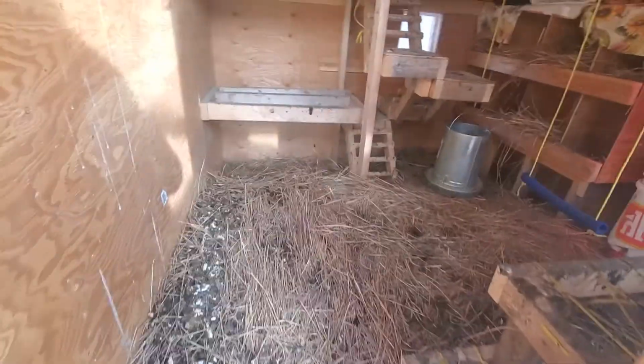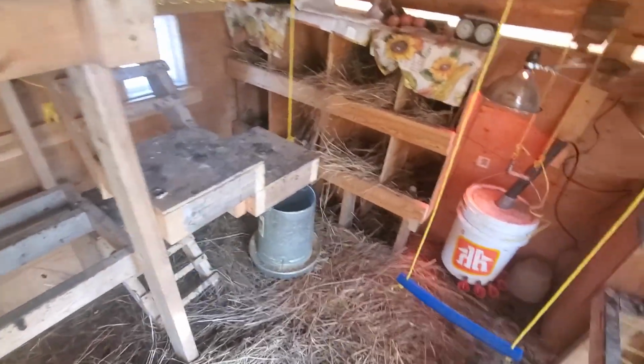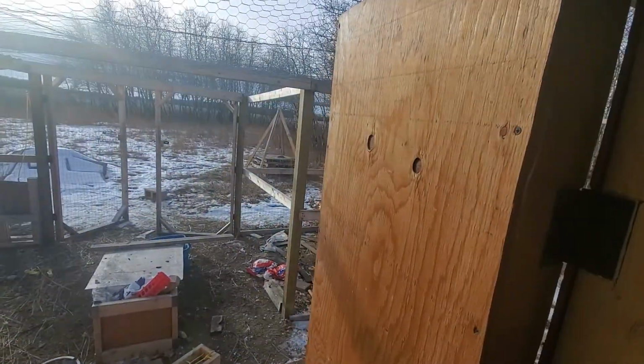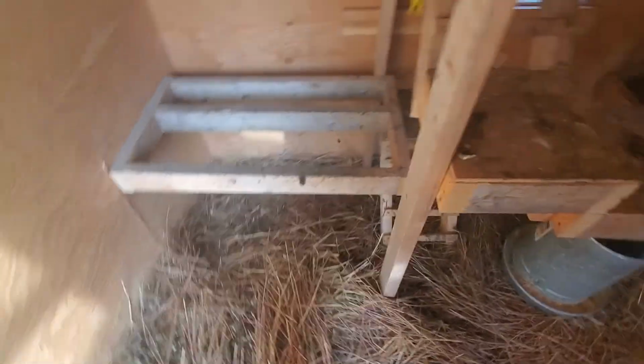I just threw the rest of the hay in here. And I'll just mix it up instead of trying to keep the hay in good shape, because I didn't get a lot. I didn't really have a good setup there to keep the hay dry in the winter. So I figured this will work as well. Just mix it up instead.